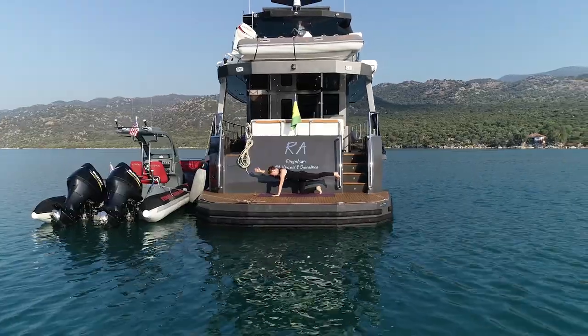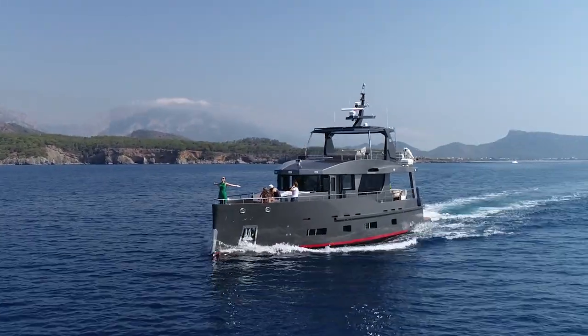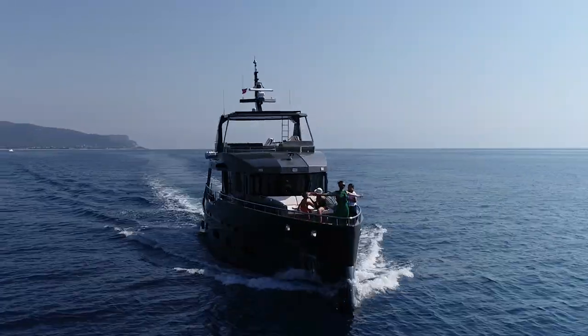We often get comments that you guys are building really reliable, safe and comfortable boats, but it's just 8 knots. The main idea of this journey is to show you that 8 knots is enough to reach a big distance in short time. And we will show you how you can do it. Girls, you ready?